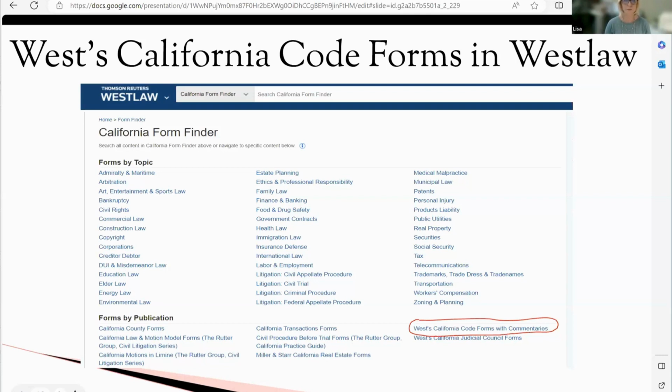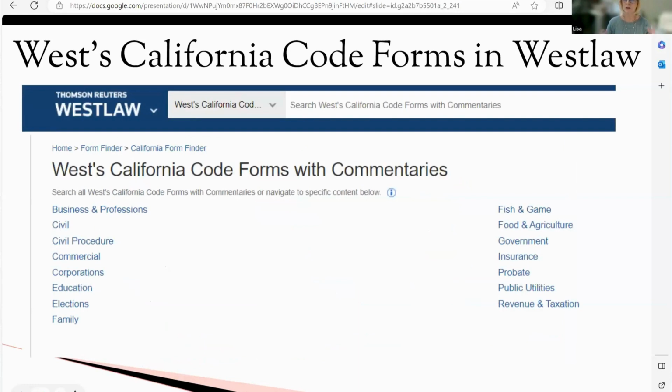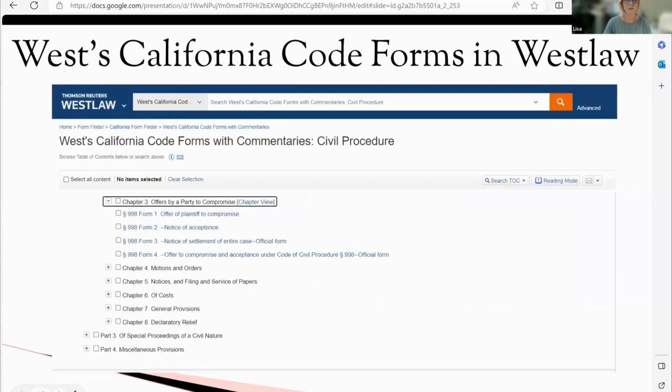Next slide, please. So when you click on that, this is what you're going to see, the list of codes that are covered. So you can go into those and browse them. Again, they're going to be organized the same way the codes are. Or, next slide, please, you can search. But when I looked for the section 998 in the Code of Civil Procedure part of this set, this is what I was able to find.